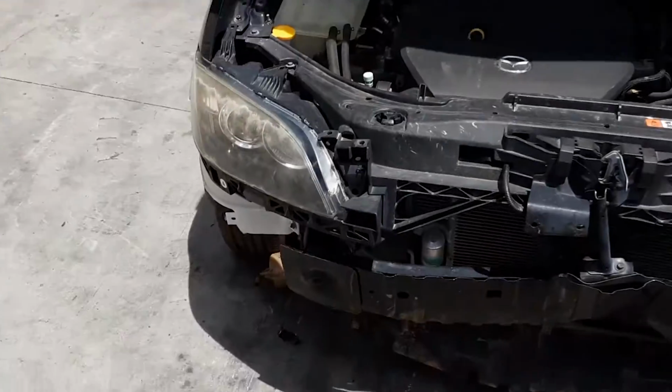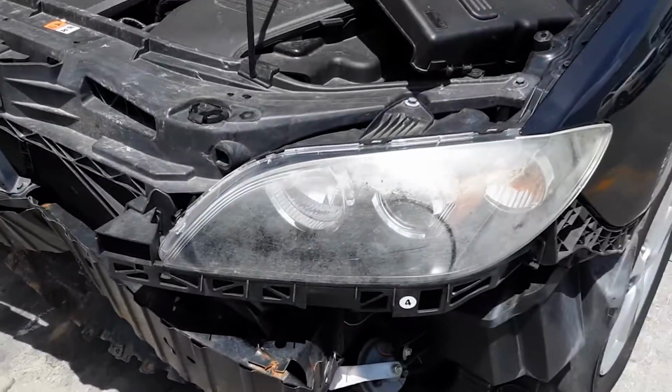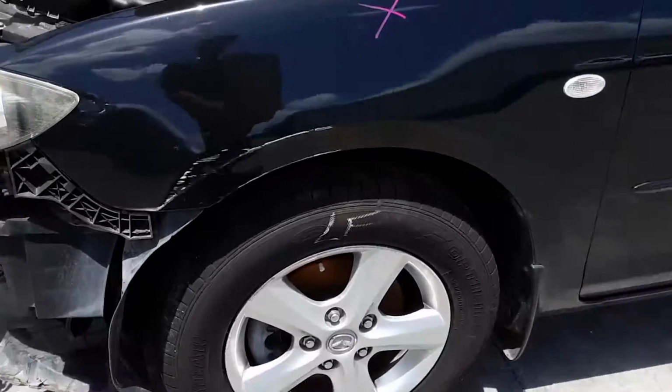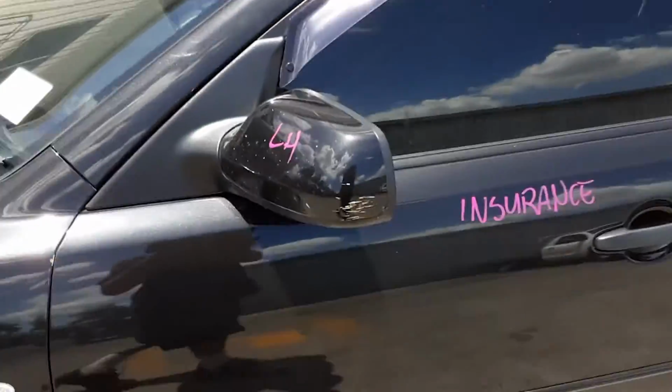This vehicle has sustained damage on the front and right hand side. We have the left hand headlight. This vehicle is fitted with 15-inch alloy mags. The left front has a good tyre. We have the left power door mirror, 5-wire type.